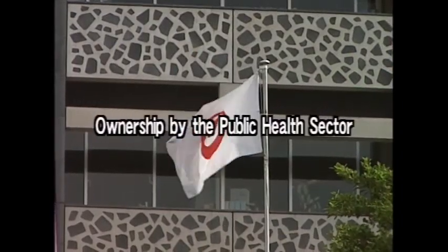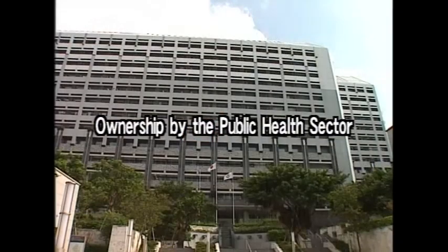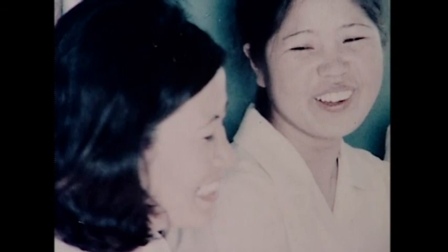Dr. Taida says that the ownership by the public health sector was also the key to success. It was important for the government of the Ryukyu Islands to support the activity of the governmental public health nurses, and the government did that. This shows the government's responsibility.